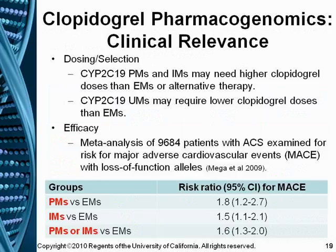Poor metabolizers and intermediate metabolizers may require higher doses of clopidogrel or alternative antiplatelet therapy to achieve sufficient inhibition of their platelet aggregation. And then on the other hand, the ultra-rapid metabolizers may achieve sufficient inhibition of platelet aggregation with lower doses of clopidogrel, and they may actually be at risk for bleeding with standard clopidogrel doses.